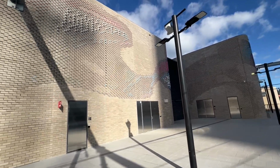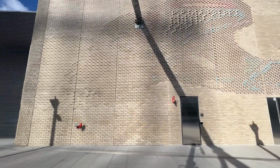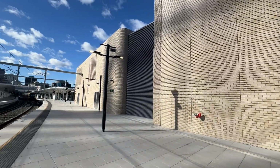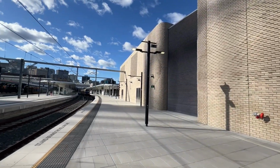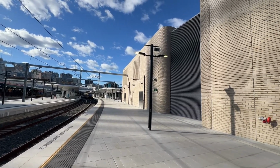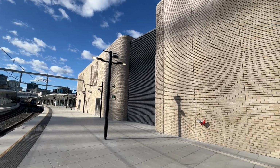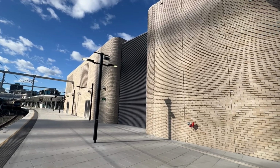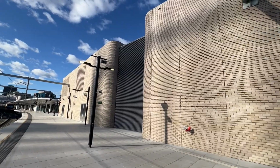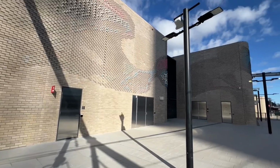This building here that you can see on platform 14 occupies what used to be the corridor leading into platform 15. However, platform 15 was not reinstated as this service building here was needed for the Sydney Metro platforms below for infrastructure, equipment, cabling, and basically all the infrastructure needed to power the Sydney Metro part of Central Station.